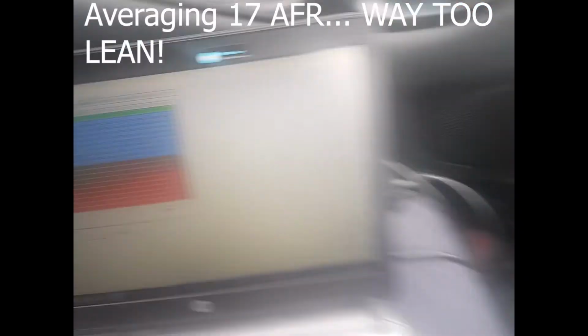It's leaning out, but I'm throwing fuel and it's doing absolutely nothing. I have no idea what to do.